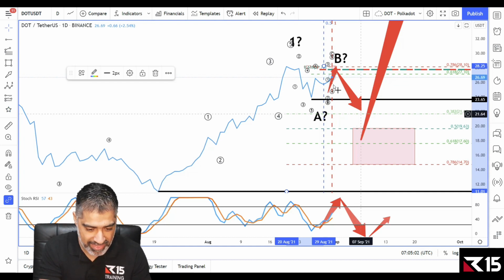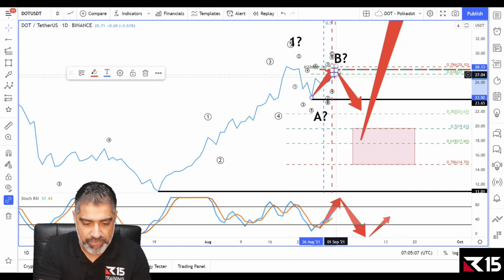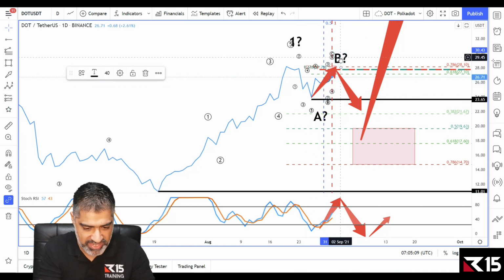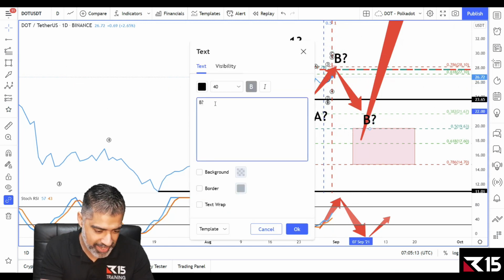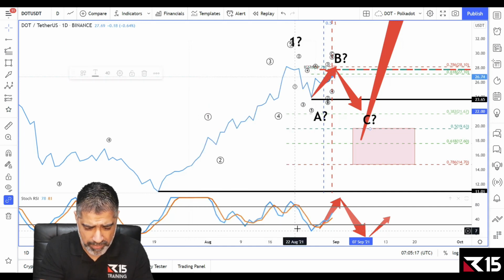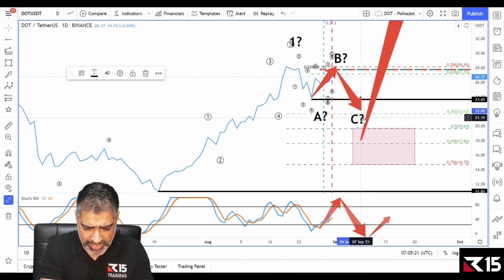So anticipate this. I just want to make sure this is crystal clear. We're on this wave B. We're looking for this wave C coming after this wave B, which is down here. It's total forecasting, guys, but crypto markets just apply so well to Fibonacci and Elliott wave theories into this zone.